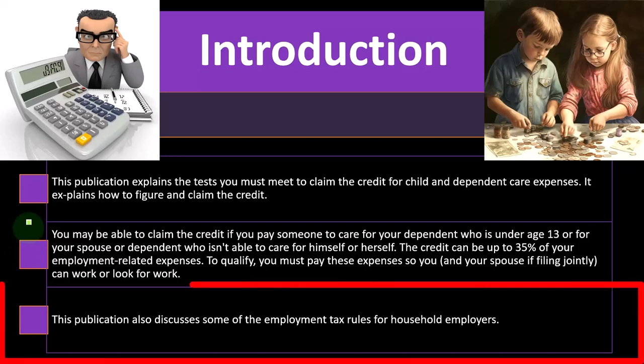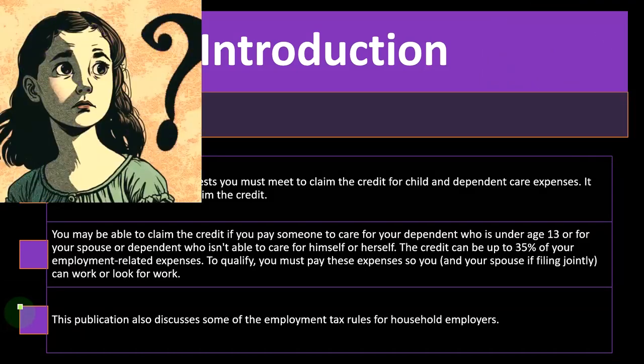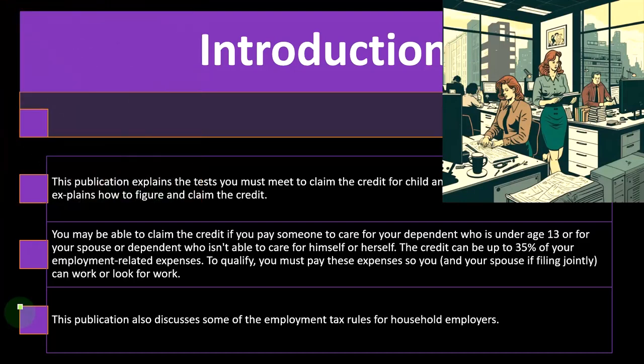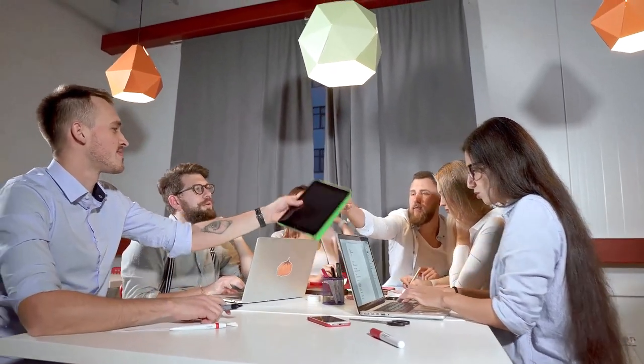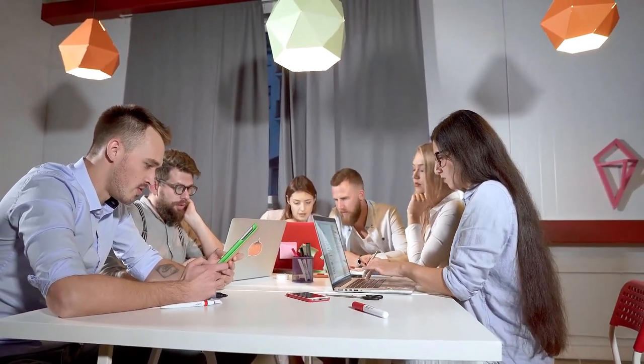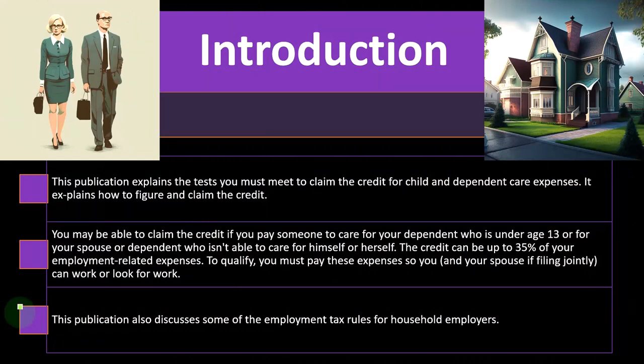All right, so this publication also discusses some of the employment tax rules for household employers. Now, if part of what you're doing in order to work is not taking your child to someone else for care, but hiring someone as a household employer, then you get into the situation of, just like any kind of Schedule C thing, are you hiring this person as an employee or are they an independent contractor? That's the general idea. If they're working in your home and you have complete control and you set the hours and all that kind of stuff, it's looking more and more like they are an employee and you're a household employer, which means you may have to deal with the payroll tax stuff, Social Security and Medicare in essence.